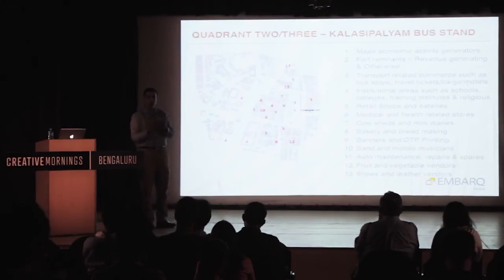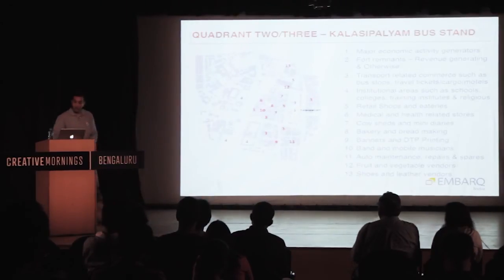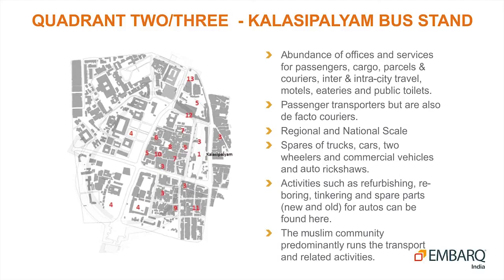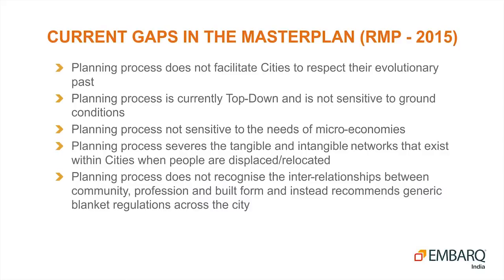So how do you understand? When you go see something in the Pete, it's also important to try and visualize where I make these connections to. Because this is not something that has come up overnight. These have been in process for the last 15, 20 or 100 years. So understanding the current gaps of the master plan, I've already talked about it.